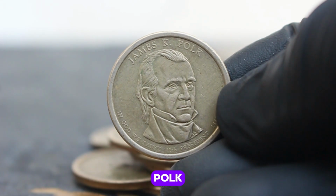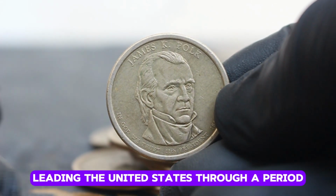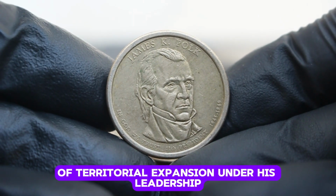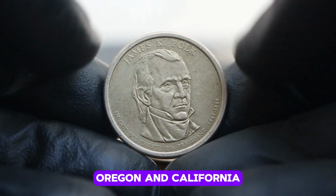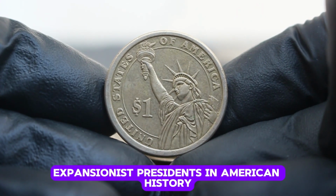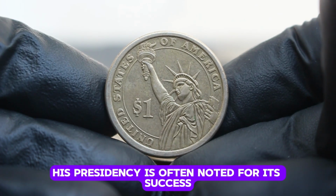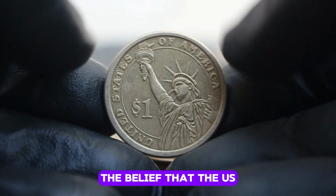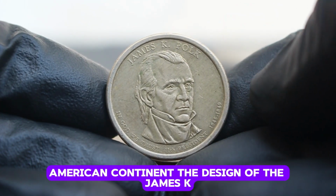James K. Polk was a significant political figure in the mid-1800s, leading the United States through a period of territorial expansion. Under his leadership, the U.S. gained control of present-day Texas, Oregon, and California, making Polk one of the most consequential expansionist presidents in American history. His presidency is often noted for its success in fulfilling the nation's manifest destiny, the belief that the U.S. was destined to expand across the North American continent.